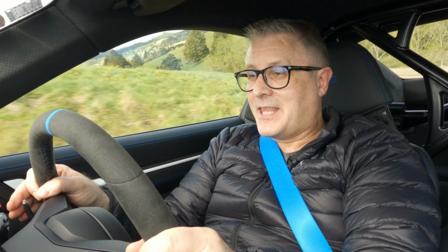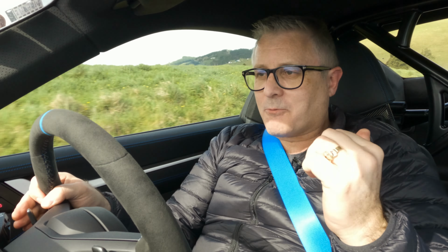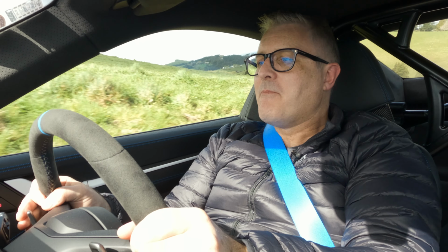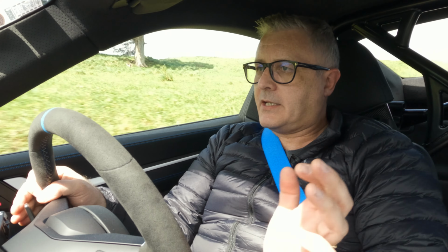As for the rally mode that I'm in now, as you can see, it's the fun mode. It sends 80% of the drive to the rear wheels. It's made for tail out fun. That was the jump there, which we didn't jump.